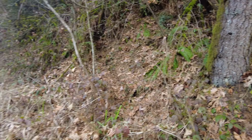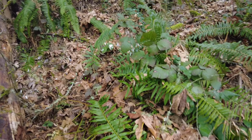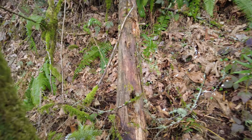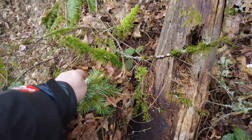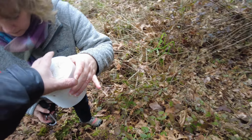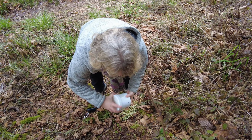Right here somewhere. It certainly looks like people have been here. Yep, here it is. Try and be gentle with the nature. I made a find. I found one. I think my work here is done for the weekend.